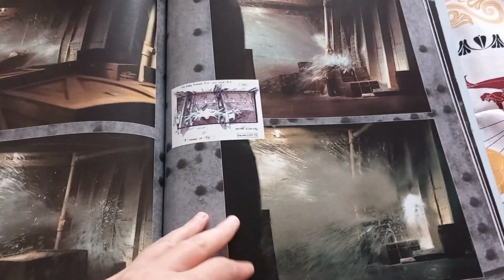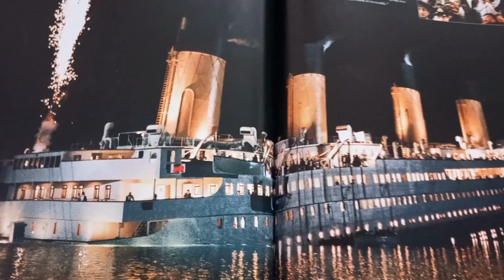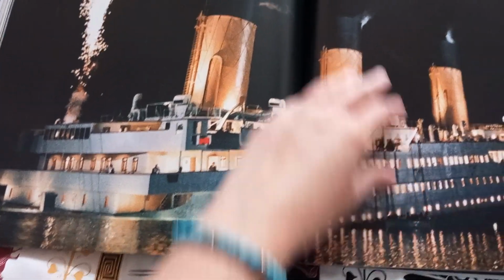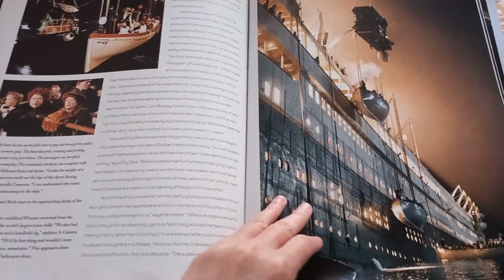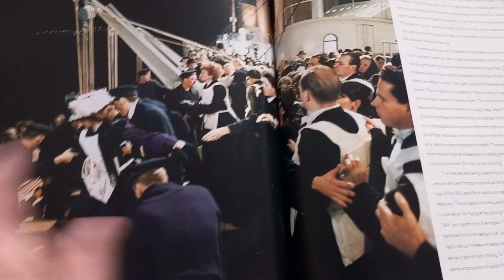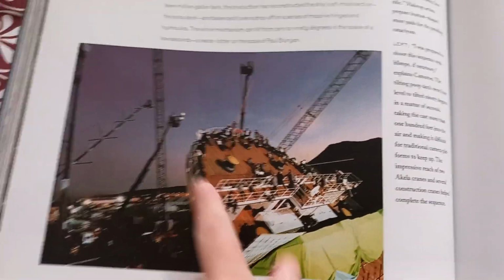And that's when Titanic hit the iceberg. As you can see, it's caused major damage. Yeah, as the officers are loading passengers into the boat. You know, the stern didn't rise as high as she did in the Titanic film. She rose, but not as high.